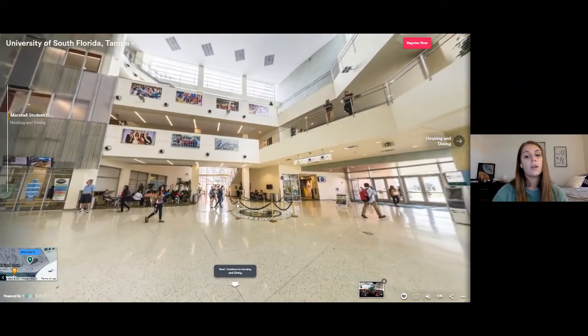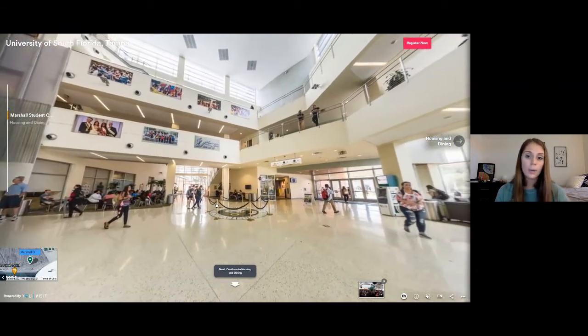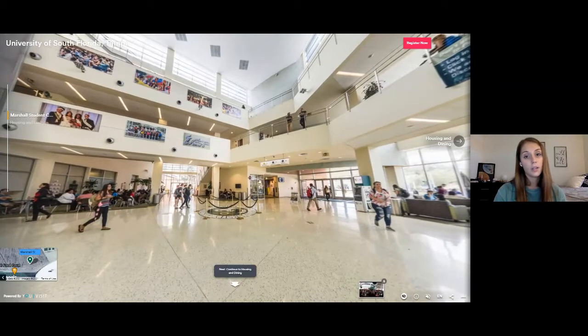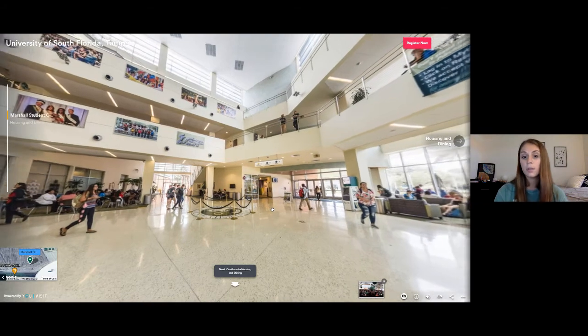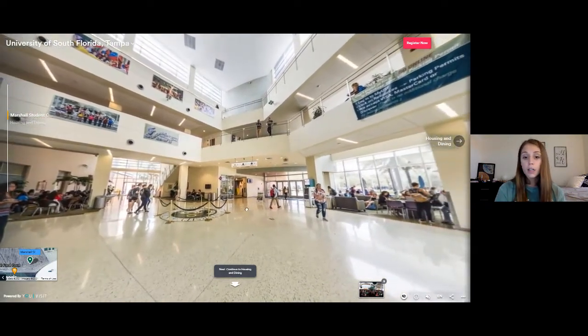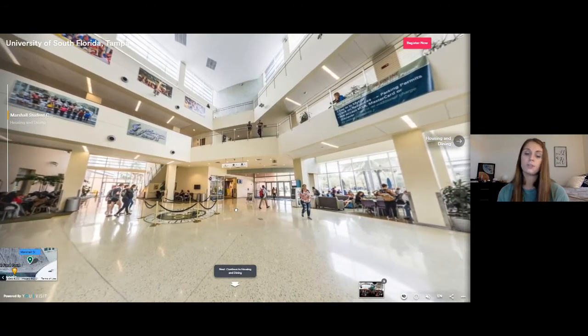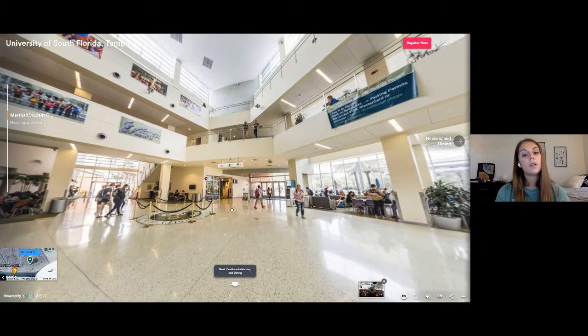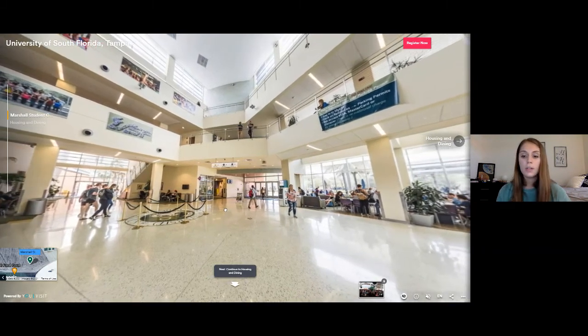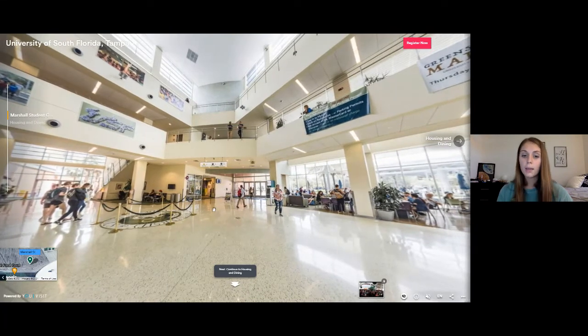The first one is going to be our credit union. So you can see kind of in the distance, there's a hallway over there, and that hallway has our USF Federal Credit Union. So if you're interested in opening an account with them, they're a super great resource, and we have a couple of different branch locations around the Tampa Bay area. Directly across from that, we have an on-campus pharmacy. So if you go to our student health clinic, which is located over by our bookstore, then you can go into the pharmacy. Maybe you go to the student health clinic and they ask you to fill a prescription. You can get it filled right here on campus.